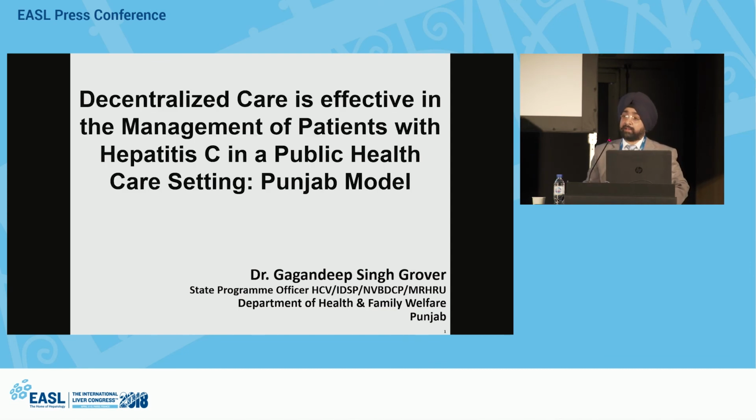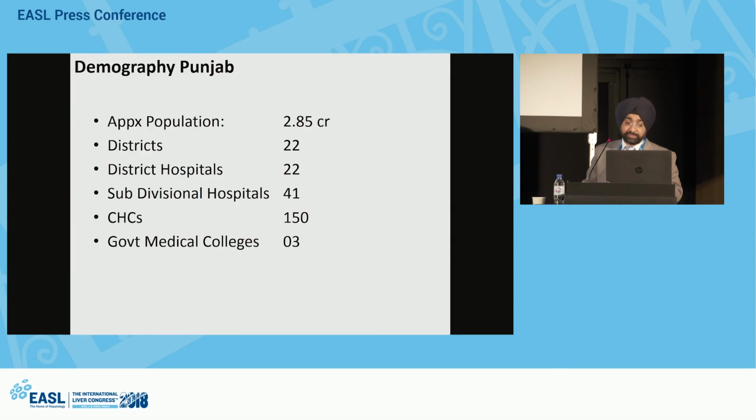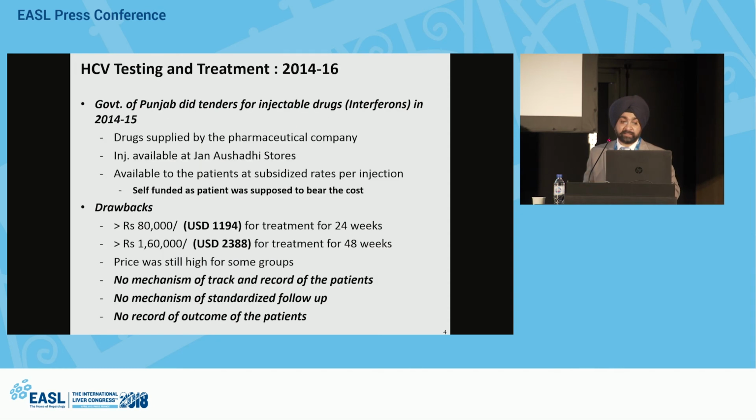And this is how decentralized care is effective in a public health care setting. I'm a public health specialist looking after the implementation of this program in my state in India. Punjab is a northern state in India surrounded by international borders and different cultures, with a total population of around 29 million and 22 districts where we have district hospitals. We don't have gastroenterologists and hepatologists in those hospitals, but we do have medical specialists and other specialists, and 3 government medical colleges. I'm just giving the background of how we started.